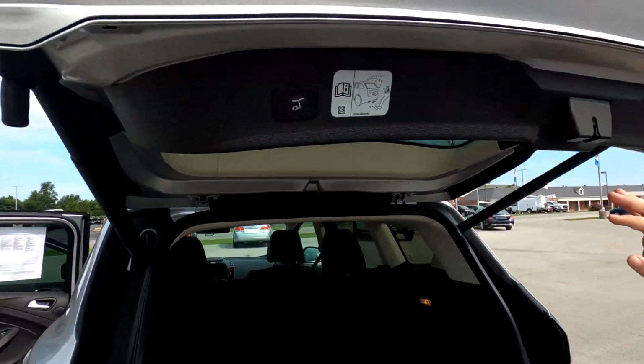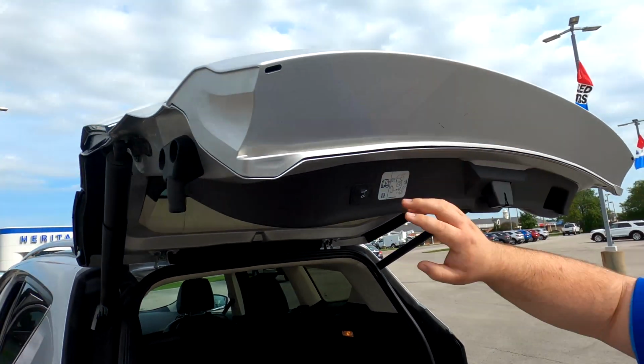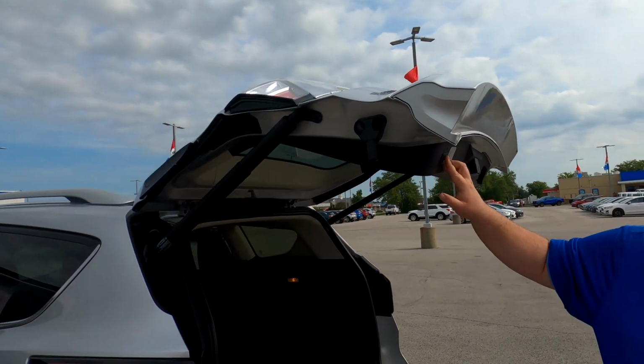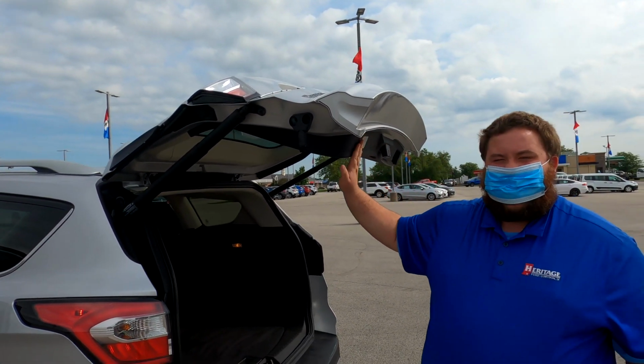So if you're going to keep it in a garage or anywhere that there's a ceiling, so you don't raise your gate into it, all you have to do is press and hold this button until it chimes. Once it chimes, it will no longer lift past that height.